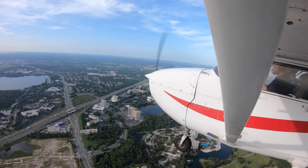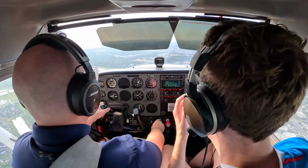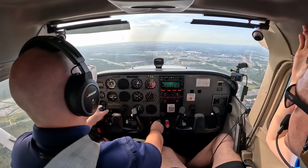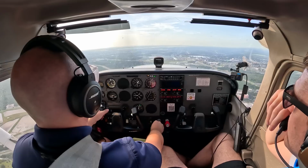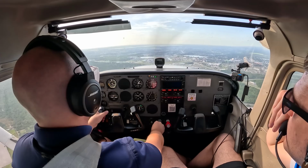Hey, where's my track gone? Trying to sabotage me. Look at this, 90 knots. Partial panel is not a fun way to fly, but Otto's doing a great job. All he's waiting for now is to intercept the glide slope before following it down to his minimums. It's okay. This isn't perfect. And I'll tell you, mate, partial panel, it's not supposed to be.